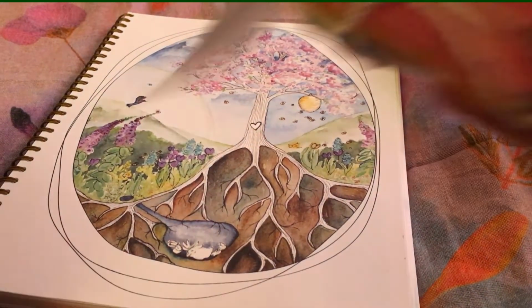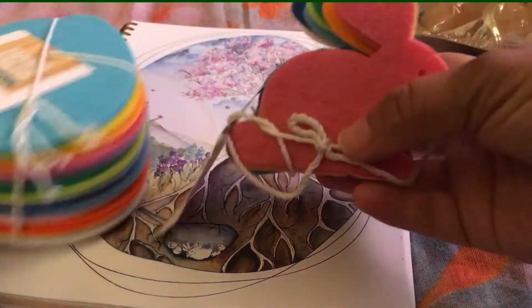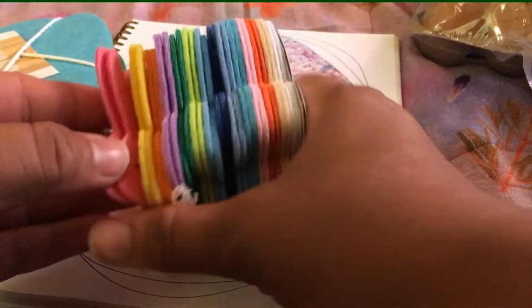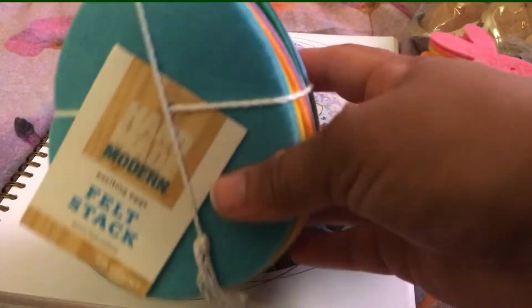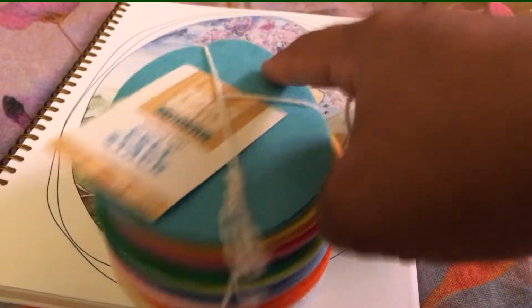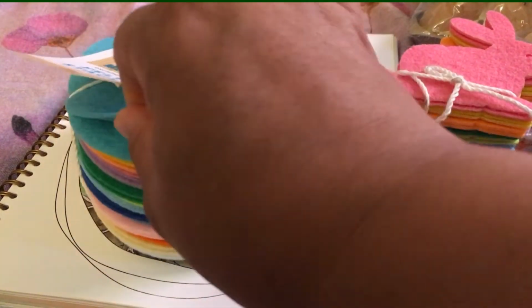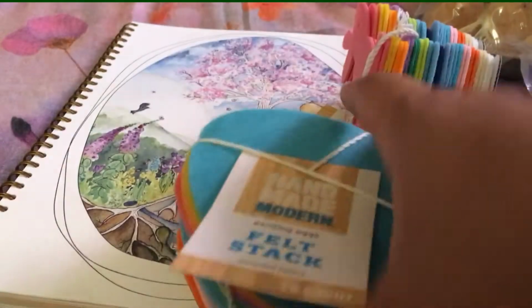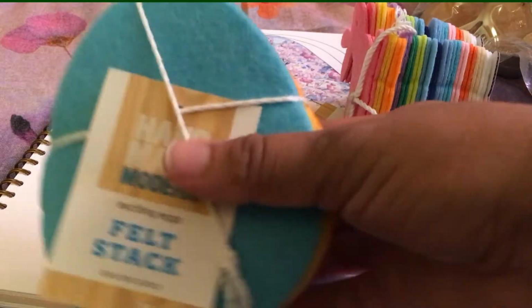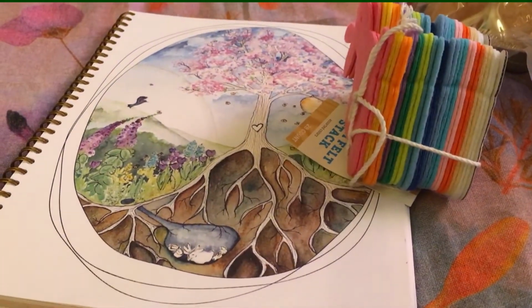And then I also got from Target this egg-shaped felt stack and these little bunnies, and there are two of each color. So we'll probably cut up the eggs into a few different patterns, and then we can mix and match. These also have two, so one of them I'll cut into little stripes and stuff like that, and then we can glue one color onto the various eggs to make those patterns as well. And then we'll probably string them along to make a garland above our nature table.